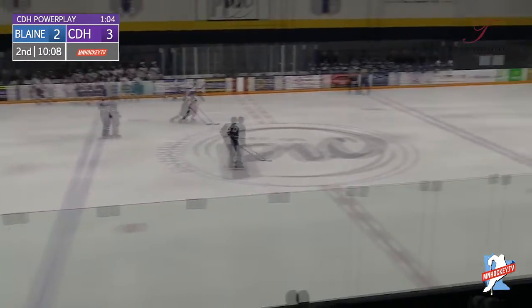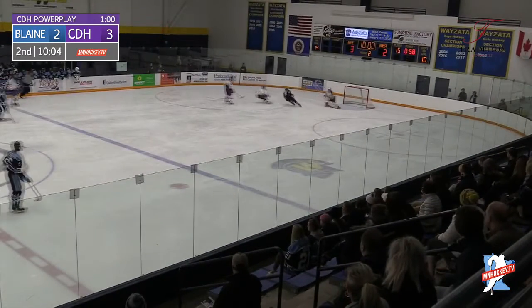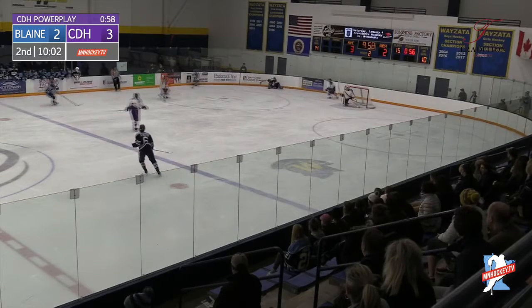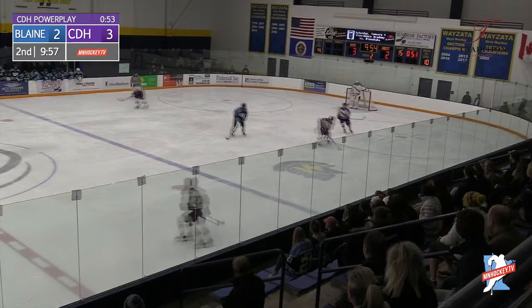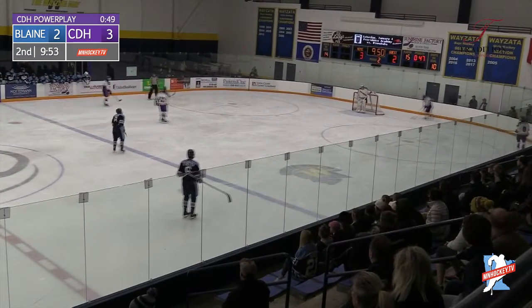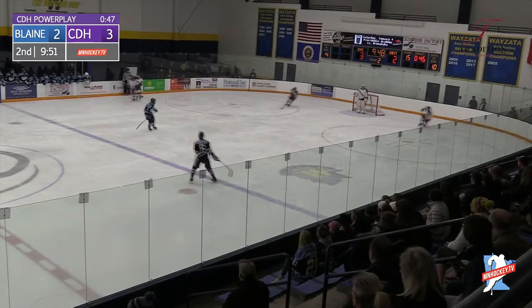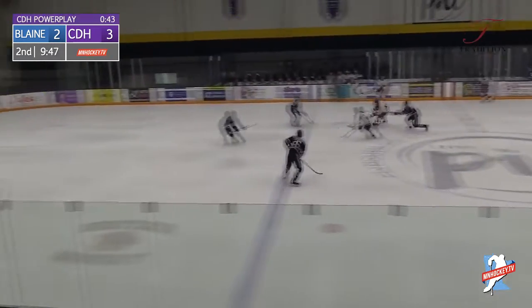Nice job. And the Raiders will get a fresh new unit out there as Bellick coming way out to play it and now has to go to the corner. Dangerous moves there by Marco Bellick as the Raiders are having problems here in their own end. Gleason will just go back and press the reset button here. 45 to go on the Raider power play.